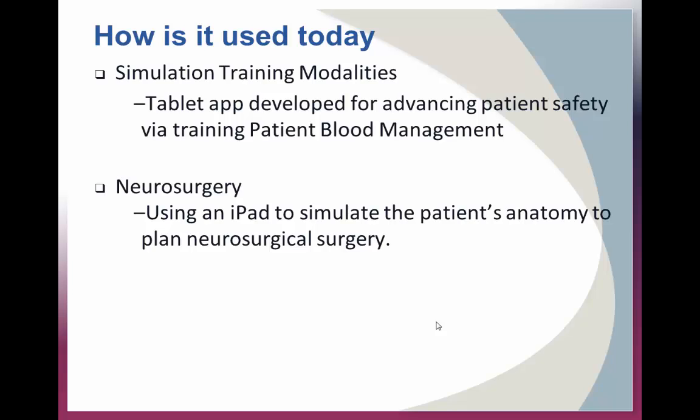Within the arena of neurosurgery, there is an app that combined a patient CT with an MRI and the blood vessel mapping that they've done, and it's incorporated into one program that simulates the patient's anatomy and allows the surgeon to really simulate the neurosurgery and have an idea of where certain sensitive areas are that need to be avoided, and hopefully this will lead to some improved outcomes when the actual surgery is performed by being able to, again, simulate this type of neurosurgery before actually approaching the patient.